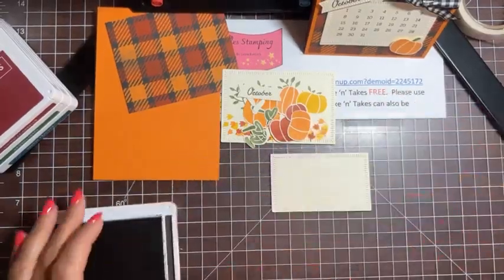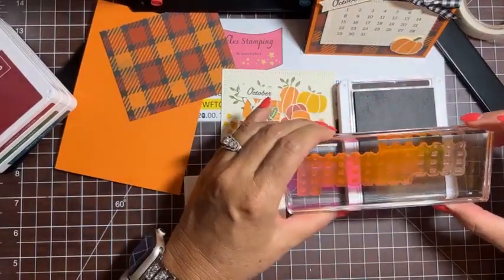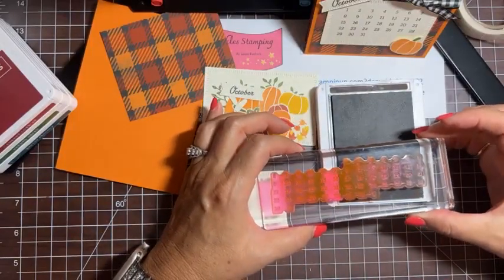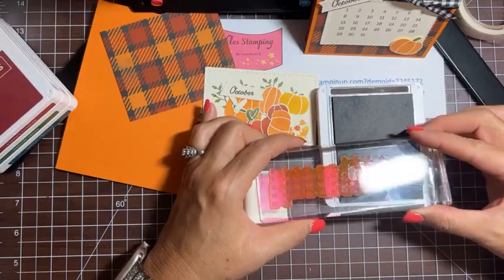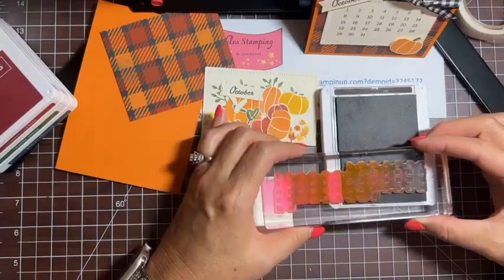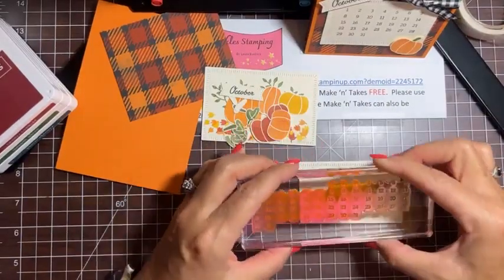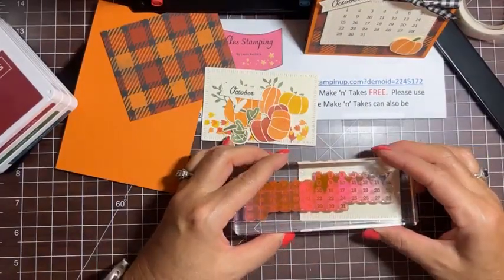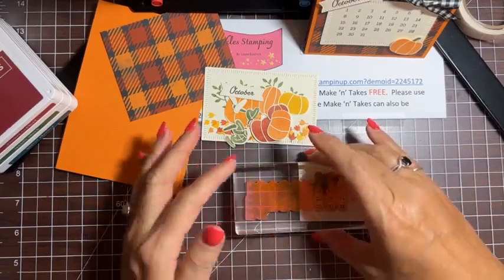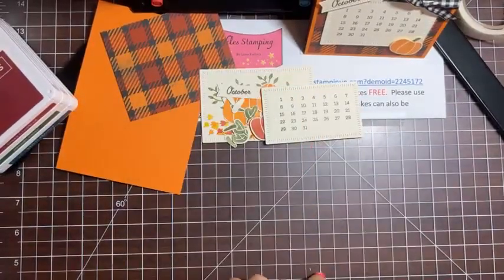So these are the ones I'm going to use, and Stampin' Up! made it perfect. The only thing that's going to get inked is the exact width of a month, so it's 7 weeks going across. I can just start inking this up, and I'm only going to be inking up the numbers that I need, which is great. Now I just need to center it on my sheet. I think that's about right. Okay, that looks good. Now we've got our October.